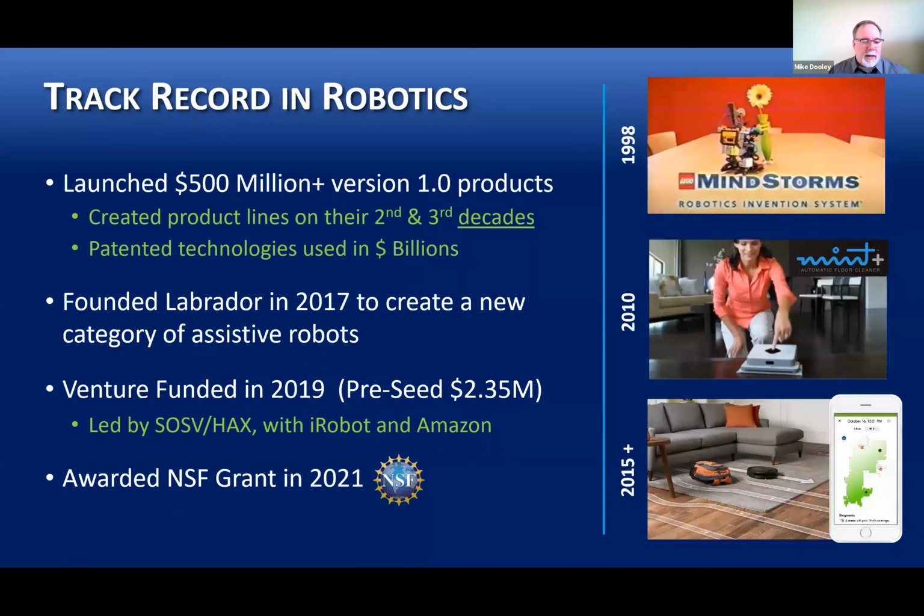My background and from my other founders, I've been in robotics for over 20 years. So I started off with Lego, which really impresses 5-year-olds when I tell them that. And back in 1998, I launched a product line called Lego Mindstorms. And that's basically putting motors, sensors, and computer processors into Lego bricks that let kids build and program robots that do what they want. And it launched and it did really well.